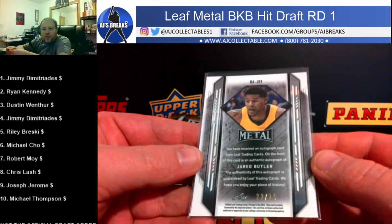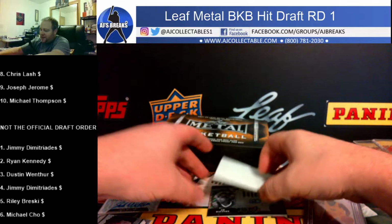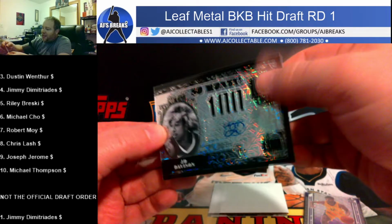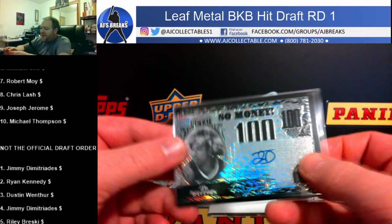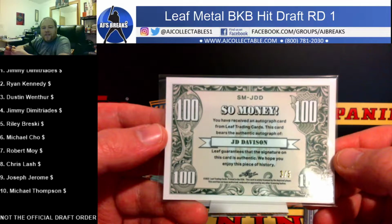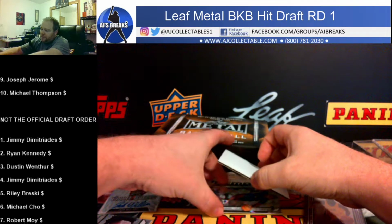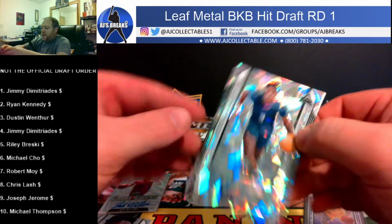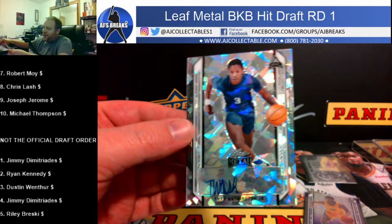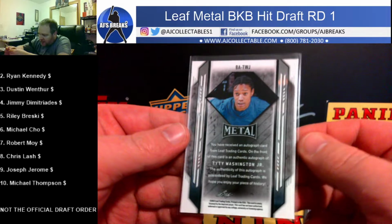That one's numbered to 25. 22 of 25, Jared Butler. So glad I got him both of these. Jared Butler. So Money, J.D. Davison. That's black. That could be very short printed. Maybe a 1 of 1, maybe a 5. J.D. Davison, So Money, 3 of 5. I think the last one. Ty Washington Jr., I'm not making that up. Ty Washington Jr. on the cracked ice. How is that not numbered?